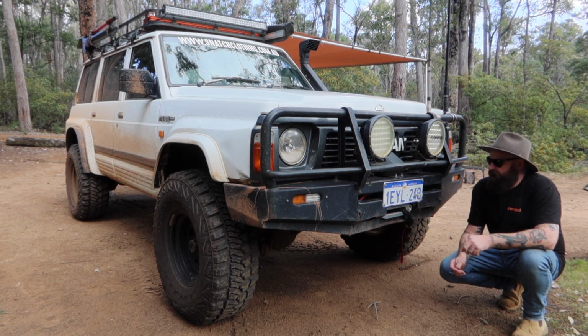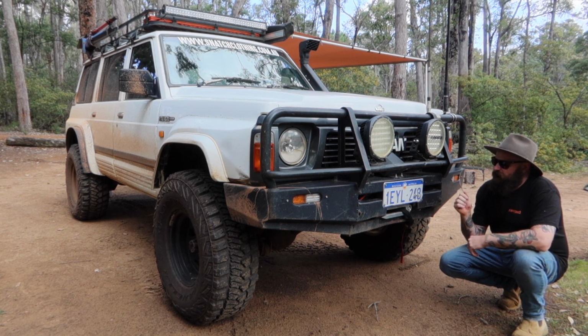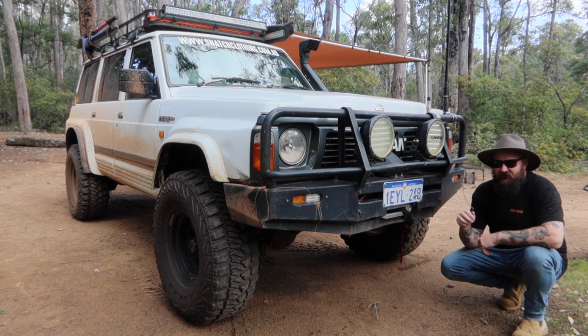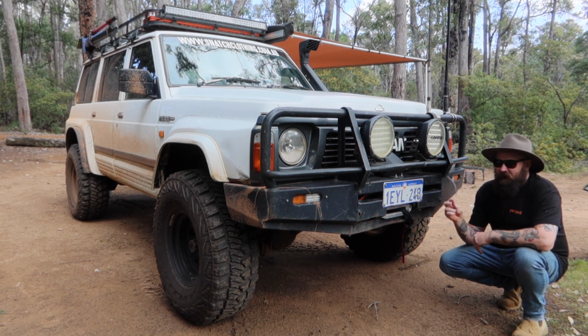So we'll start at the front. This is an old steel bull bar that was on the car when I bought it. It's old, it's bent, it's quite rusty. It probably weighs a shit ton. But I don't really care. It's fine. There's nothing wrong with it. I don't need to change it. I think it might be an Iron Man. Honestly, I have no idea.